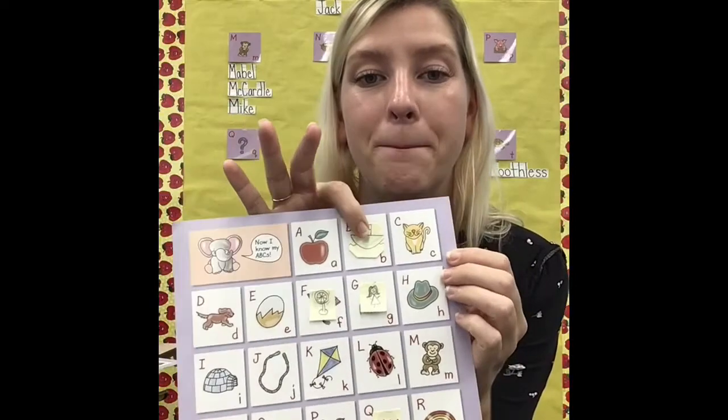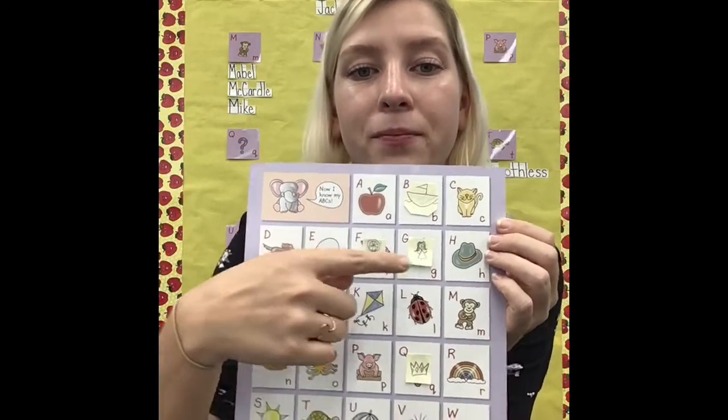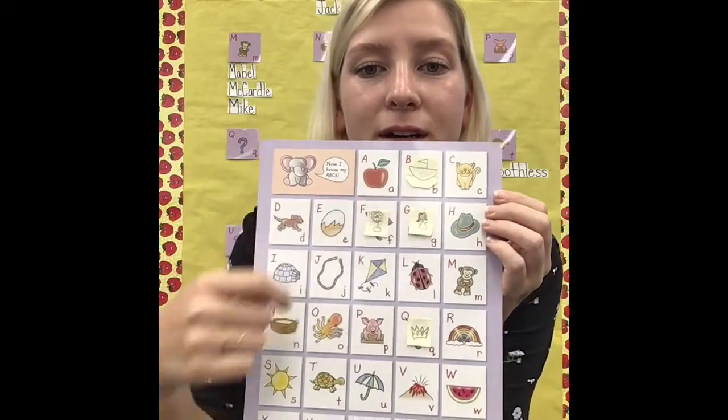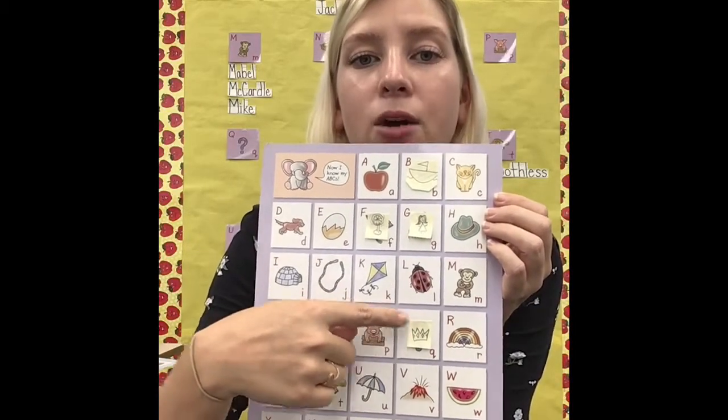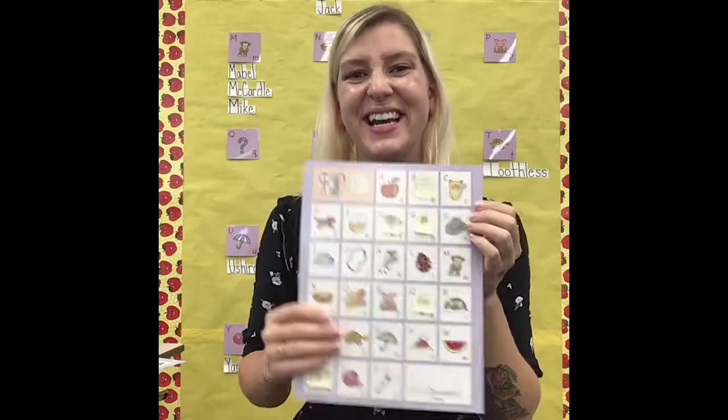Now let's see what I changed on our typical alphabet that we used. B, boat. B. F, fan. F. G, girl. G. Q, queen. Qu. And X, x-ray. X. So I made all three of those alphabet charts better for myself. These are the alphabet charts that I invented to be better for me.